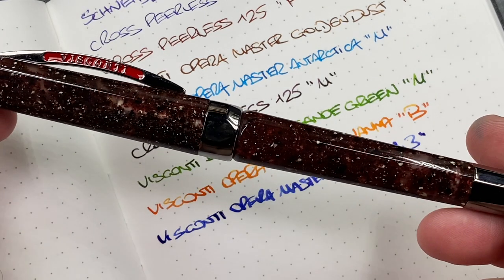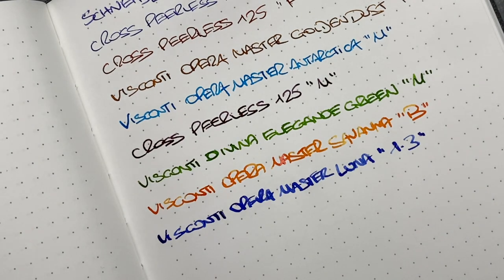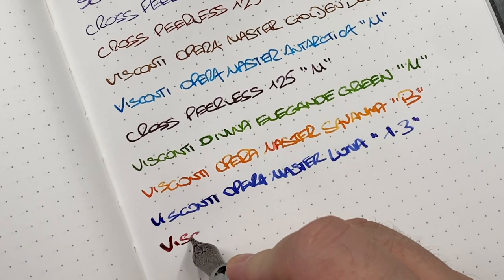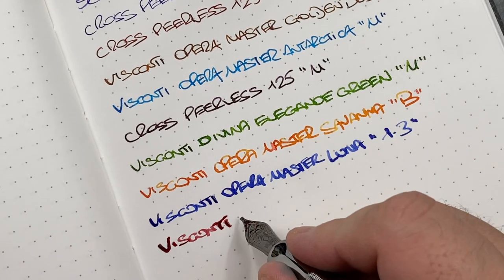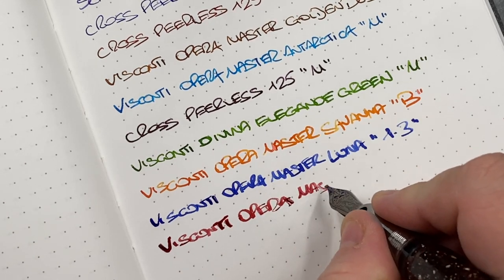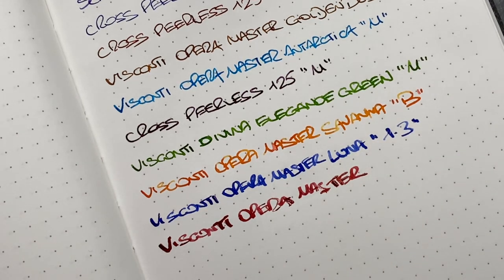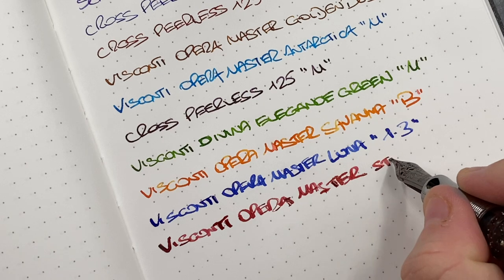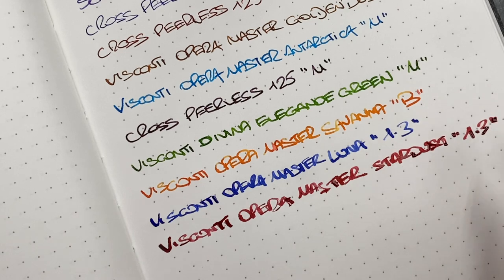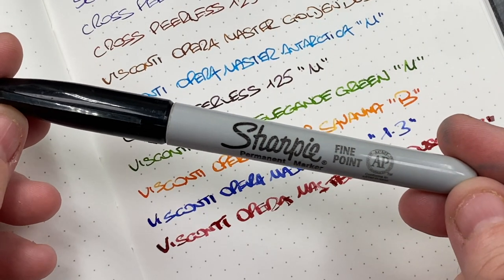The next pen is another Visconti Opera Master, and this is the Stardust. So again, if any pen is going to test this, it's going to be this one. So Visconti Opera Master, and this is the Stardust. And it's a 1.3 millimeter stub nib again. The next pen we're going to try is a Sharpie.